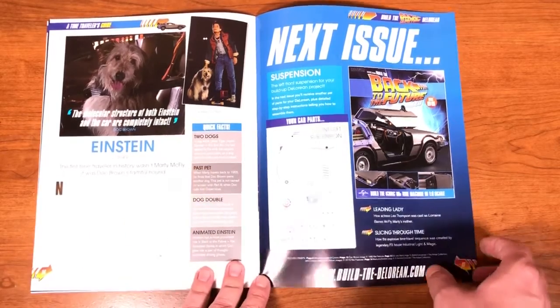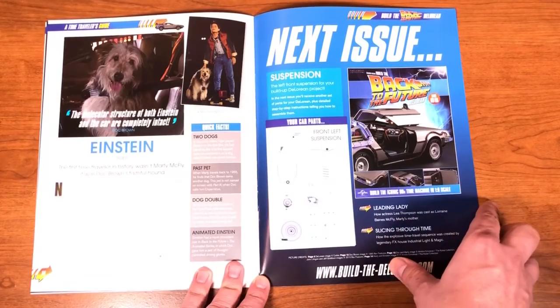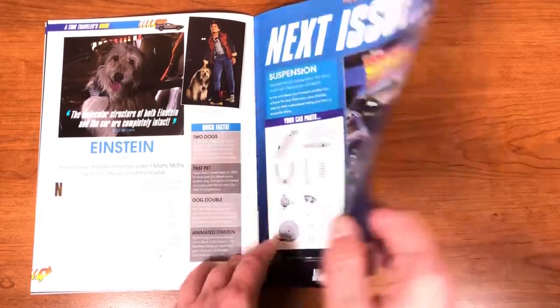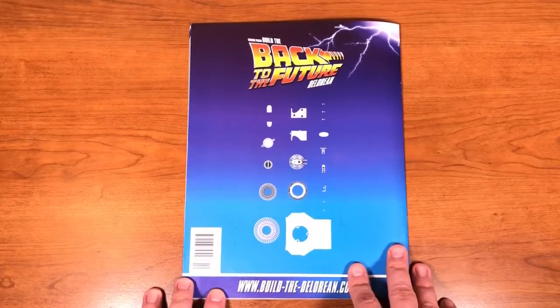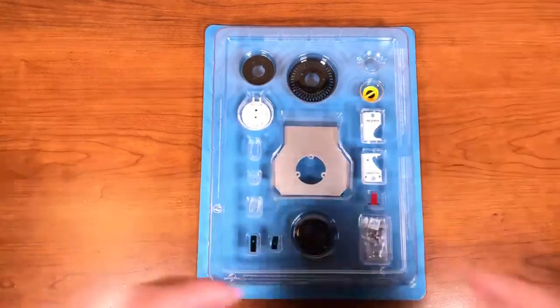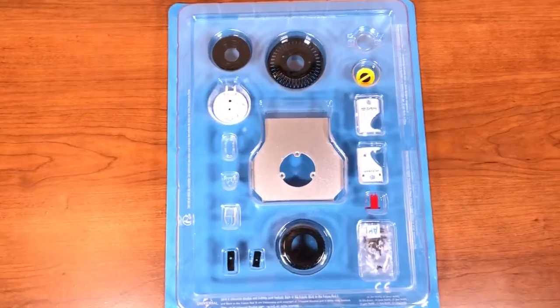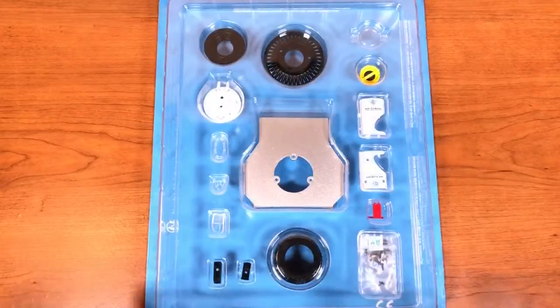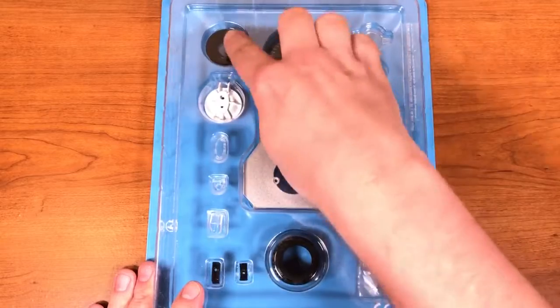This is the next issue right here. So this is going to be the front left suspension. And these are all the parts that are in the build for today. So go ahead and bring in the parts. So this is everything that we need for the build today. Let me bring this in just a little bit. Okay, so this is Mr. Fusion, and we have the reactor chamber here.